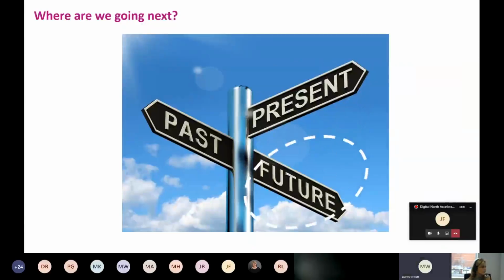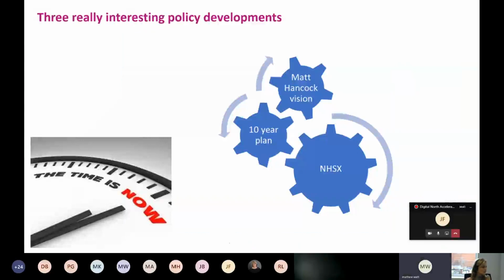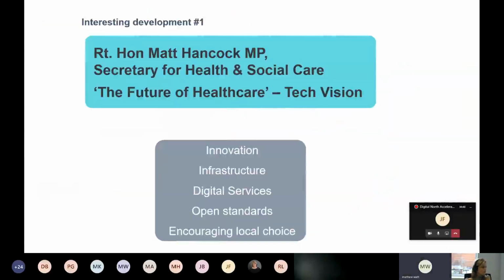So, where are we going next? Well, first of all, there are three really interesting policy developments I just want to make you aware of. The first is Matt Hancock's The Future of Healthcare, the Tech Vision. Now, this came out in December 2018, so it's just over a year old. If you haven't read it, I recommend it.